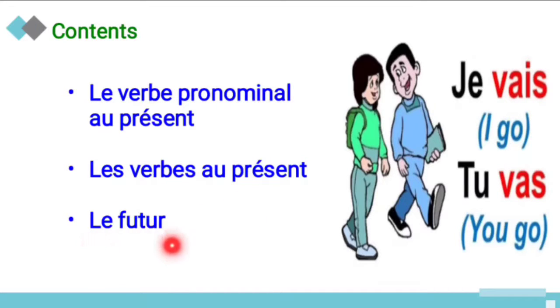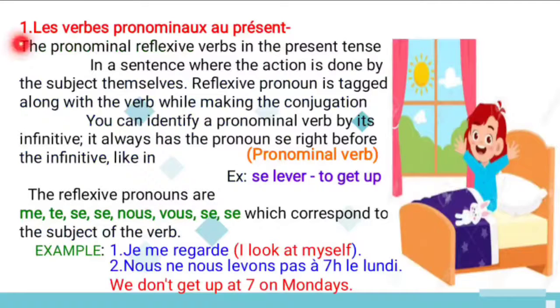And third one is futur. It means future tense. This we have seen in the previous lesson, and if you have any doubt, please refer to the fifth lesson video. Let's see the first content: le verbe pronominal présent. It means pronominal verb in present tense. Let's see the definition.